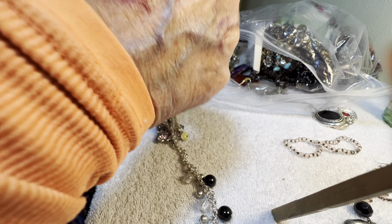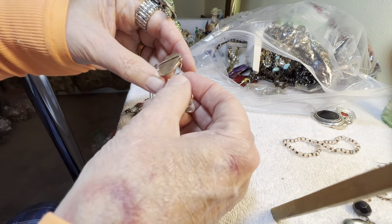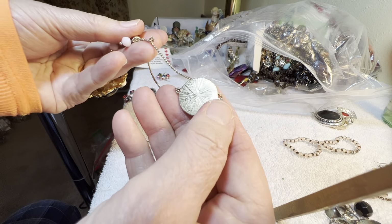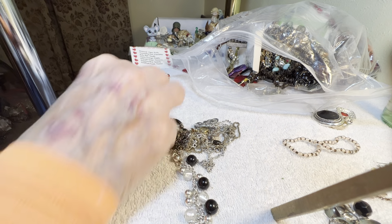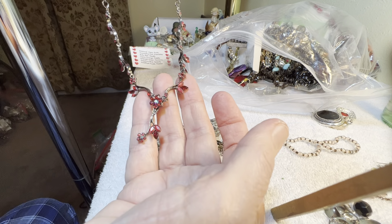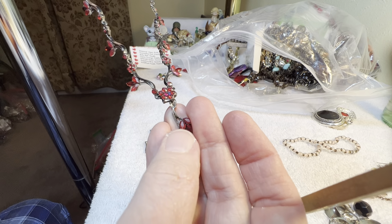Who knows? Bracelet, glass, $2. Red, $3. It might be missing one or two tiny little. Well, that one's gone.